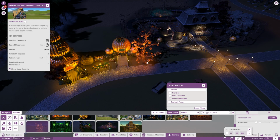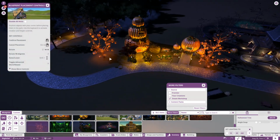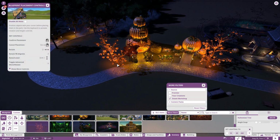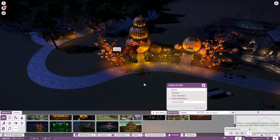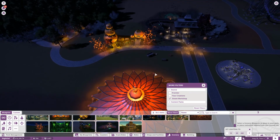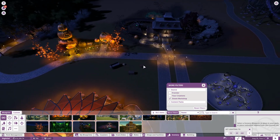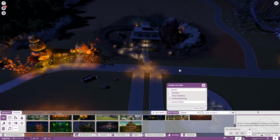Honestly, we probably won't even need too many lanterns if we use these trees here. I really, really like these. Oh my gosh, these are so cool. Alright, so let's just put some right over here, and we will have some more all along the path. It'll be lighting up the path just for the kids, because of course we want these poor children to be able to see at night. Otherwise, they're going to be a little bit too spooked out. I mean, the witch's house is quite spooky.